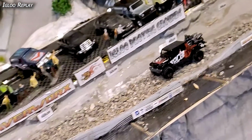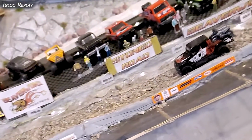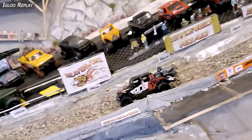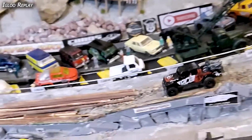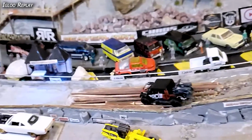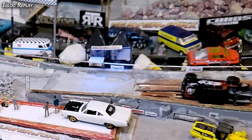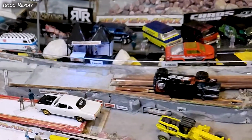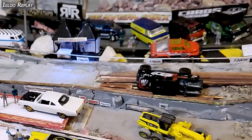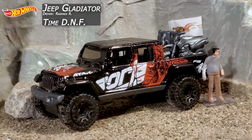Checking out the Igloo Replay. He's going down there, and it looks like it's a good, smooth run. Making it look good in that Jeep. Rashadi R has got lots of experience running down the Stone Road here, folks. And he comes up the logs. Looks like he's trying to pick a good line, and just hooked up, and over it went. Didn't quite have the speed, didn't quite have the line. It's what you got to do to get over top of the logs hazard on the Stone Road. All right, DNF for the first run in the Jeep Gladiator.